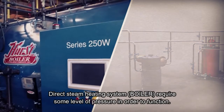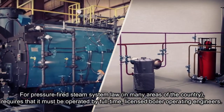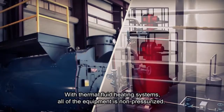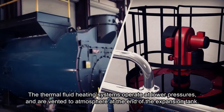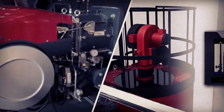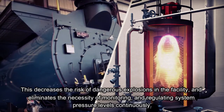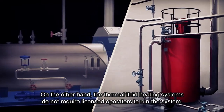Direct steam heating systems, boilers, require some level of pressure in order to function. For pressure-fired steam systems, law in many areas of the country requires that they be operated by full-time, licensed boiler operating engineers. With thermal fluid heating systems, all of the equipment is non-pressurized. The thermal fluid heating systems operate at lower pressures, and are vented to atmosphere at the end of the expansion tank. This decreases the risk of dangerous explosions in the facility, and eliminates the necessity of monitoring and regulating system pressure levels continuously. On the other hand, the thermal fluid heating systems do not require licensed operators to run the system.